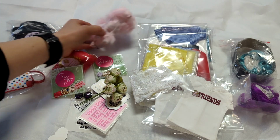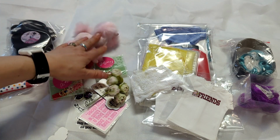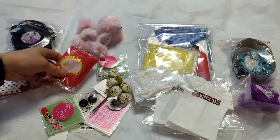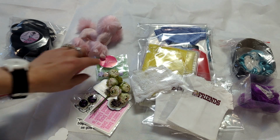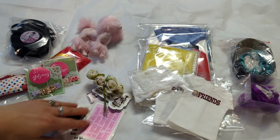Over here, I got a pink poodle. That's good because I've already got a white one, so I didn't have a pink one yet. A few other mixed accessories. I'm not really sure what that is. Maybe it will be like a scarf or something. These are marked as free gift. I'll find out whether they're for a doll, maybe a little belt for a doll. Actually quite cute looking, but I'm not quite sure what they are yet.